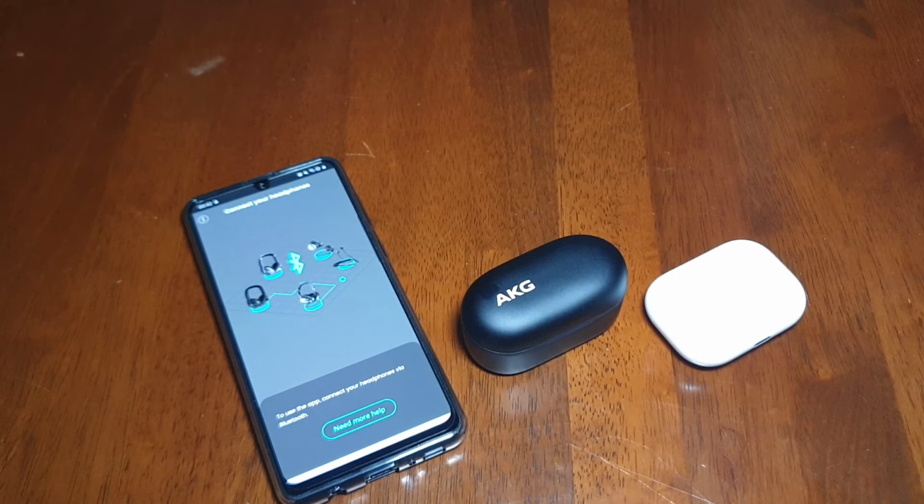These are my personal observation and thought, so it may not be applicable to everyone. I hope this helps you to get some clear idea on this noise-canceling wireless earphone.